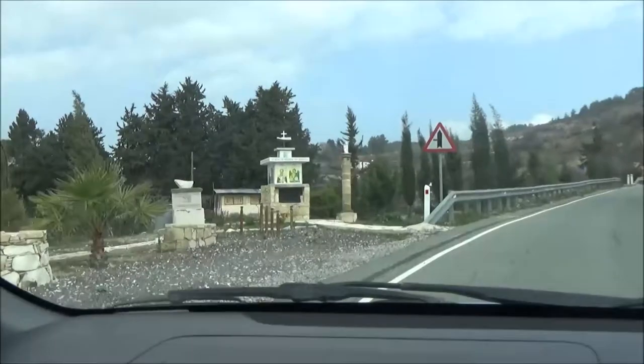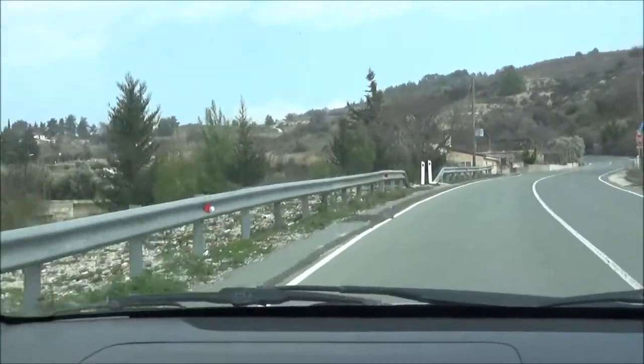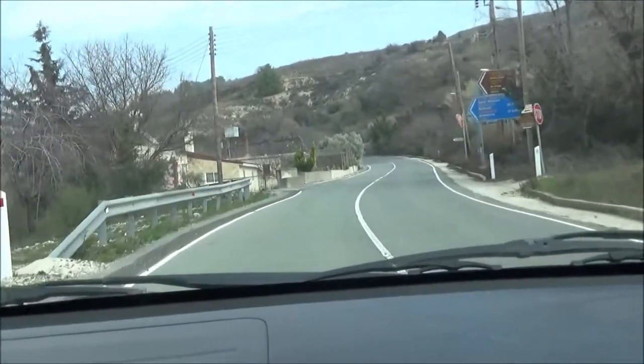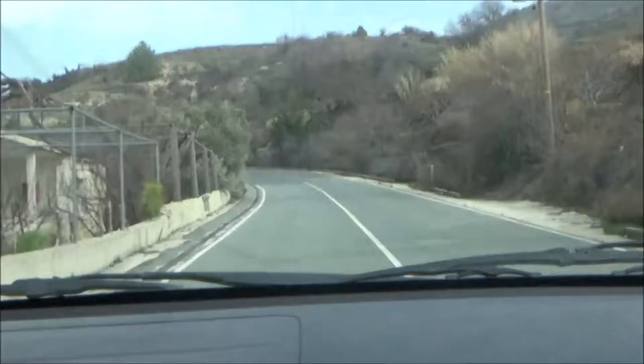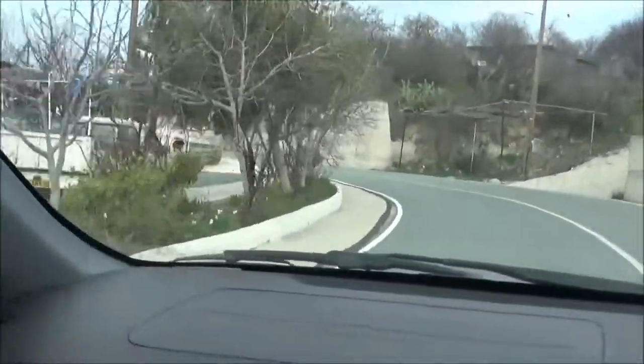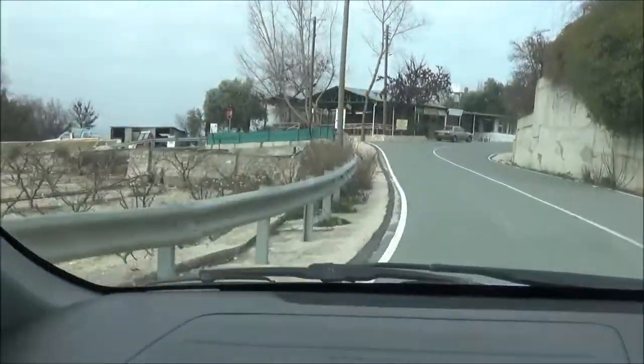This is like a church, so that people can pray on the way. This is a small village again. There are so many next to each other, these beautiful small villages.